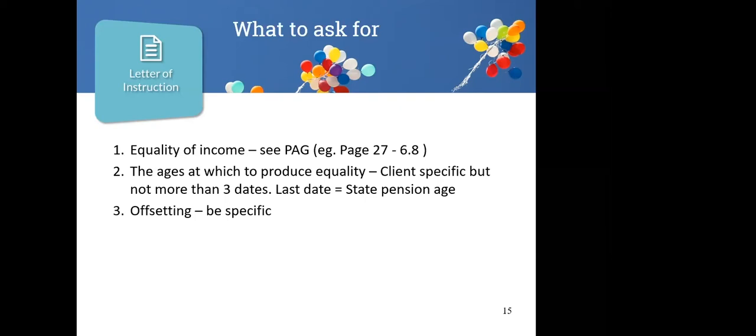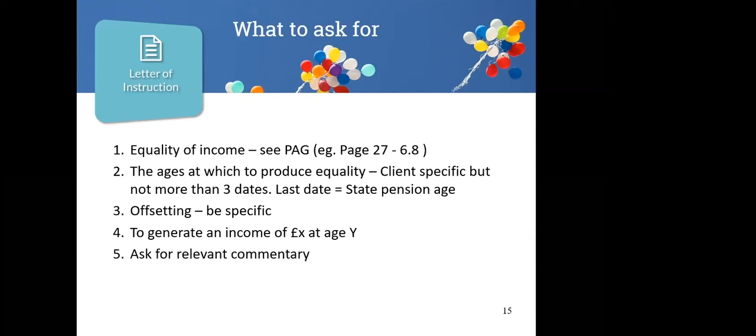Under offsetting, we quite often see offsetting figures. I've got an example coming up in a moment where the letter of instruction wasn't specific, but if you can be specific about the sort of offsetting calculations you want to have considered, that's enormously helpful to us to be able to produce helpful figures for you. It might be something like, to generate an income of X at an age Y, we can do that, and again, that would normally be based on some kind of expectation or need that your client has.